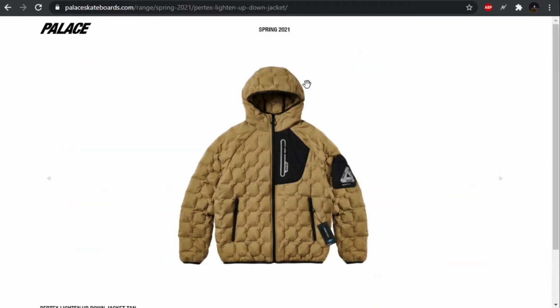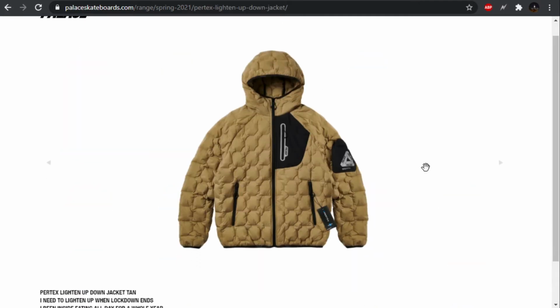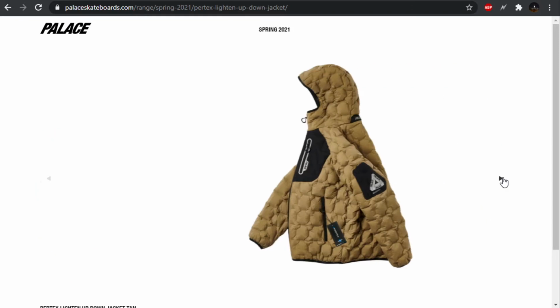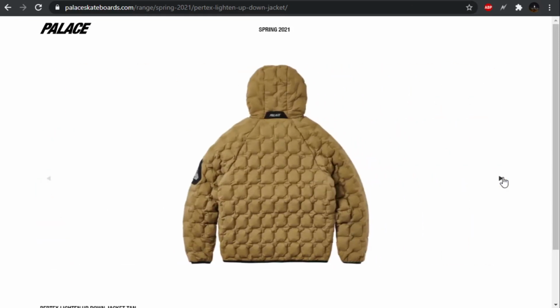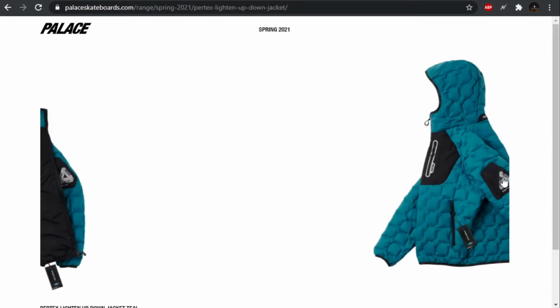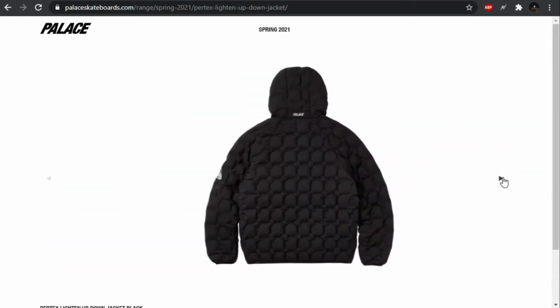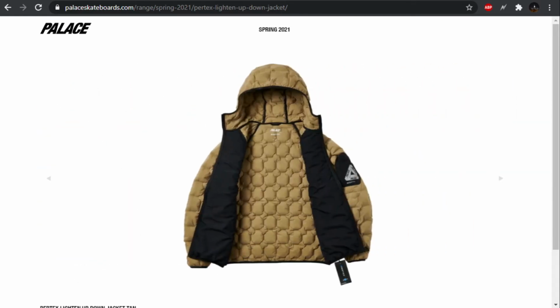Next up we have the Pertex Lighten Up down jacket, in this tan colorway, has this quilt print puffer aesthetic to it, and I don't know, I think the brown colorway is kind of all right, but we also have the blue one, not really digging it. You guys know I'm not big into puffers, so it's an easy pass for me. At least the tan one, this brown, looks all right.